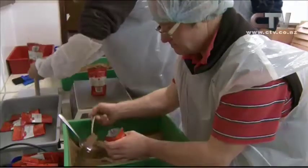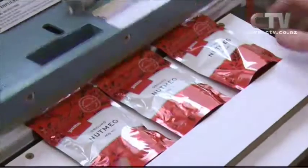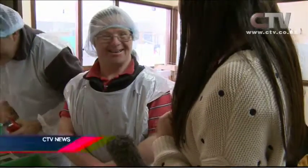I met Robin Ford busy in the food department, packaging nutmeg. With a great big smile, he excitedly told me he loves being a part of Kilmarnock. How long have you been working here for?